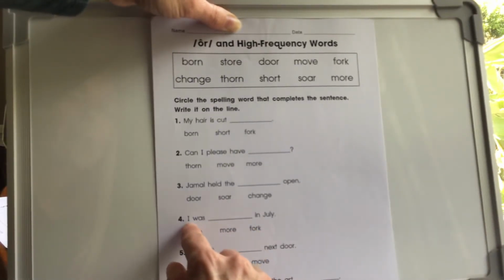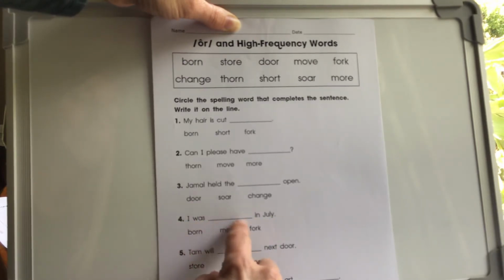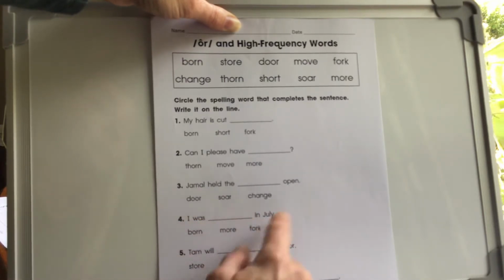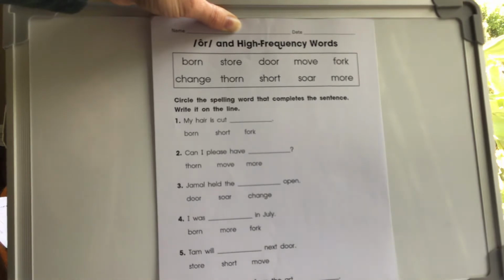Okay, number 4. I was blank in July. I was born in July. I was more in July. I was fork in July. That last one's pretty silly. So think about which one of those high frequency words makes the most sense.